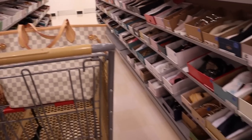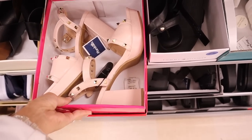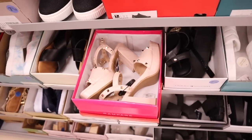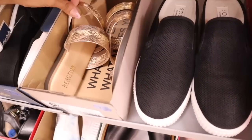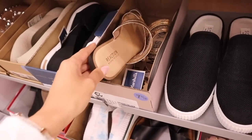So real quickly, we are going to look at the shoes to see if I can find anything new. The first pair of shoes that I found are these light pink ones with a gold stud. Honestly, I can see myself wearing these for only $25, but it is pretty tall, so maybe I should pass over these. But would you guys pick these up? Definitely let me know. And these are also new, so cute sandals. It's gold in a cream color, priced at $20 from the brand Kenneth Cole, which is seriously an amazing brand. So highly recommend if you guys see it.